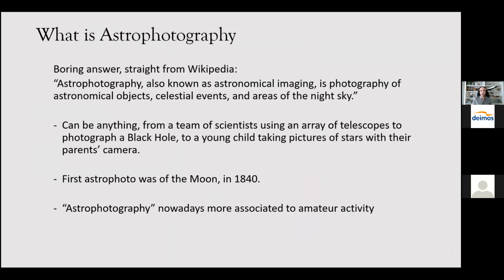So what is astrophotography? You have the basic boring answer straight out of Wikipedia, but in truth, it can be almost anything. It can be the scientist that took the picture of the black hole 4 years ago, or it can be a child playing in the background with their parents' camera and just taking pictures of the night sky. As a curiosity, the first astrophoto was taken of the moon in 1840. I believe there was an attempt done the year before, but it came out very blurry. But for historical reasons, first astrophoto, 1840.